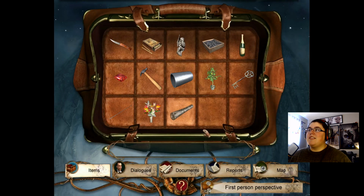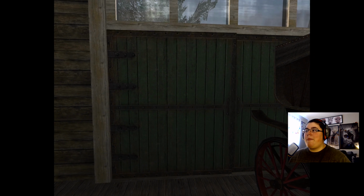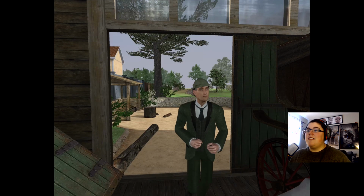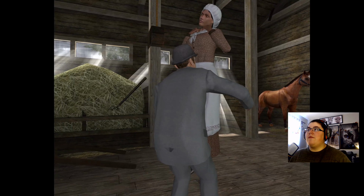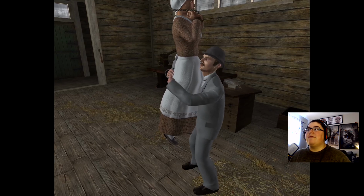Yes. I like all these things we can somehow fit in our pockets. Just like calmly walking over, ram down a door. Ooh, look at us. Wow, those hinges were horrible. That noose is not the best.